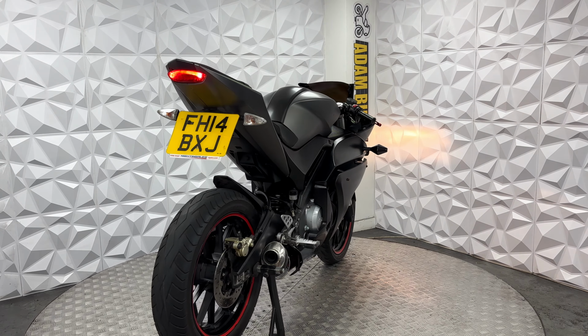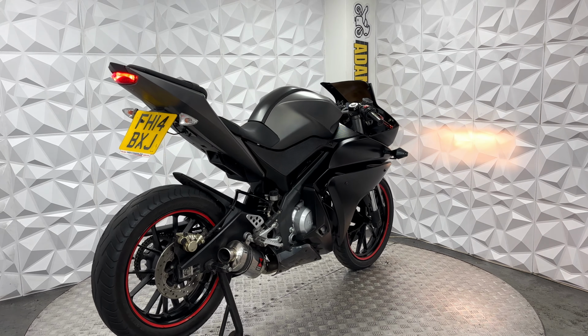Other than that, that'll be everything for this 2014 Yamaha YZF R125.